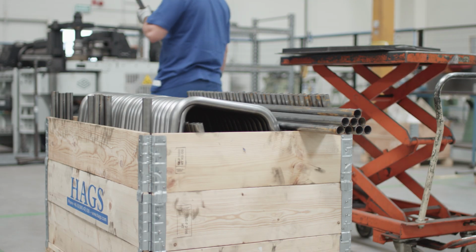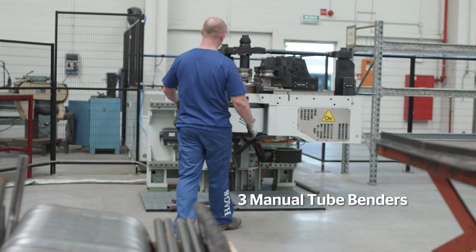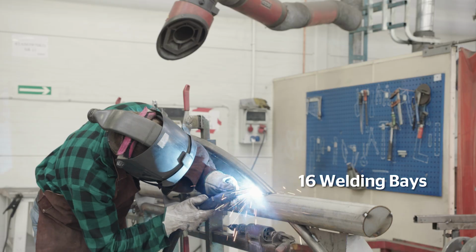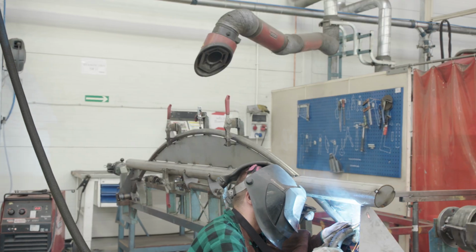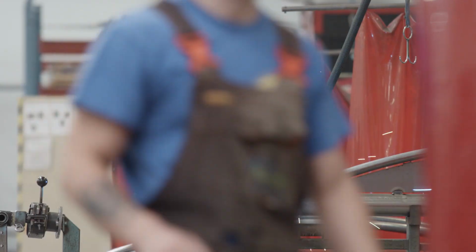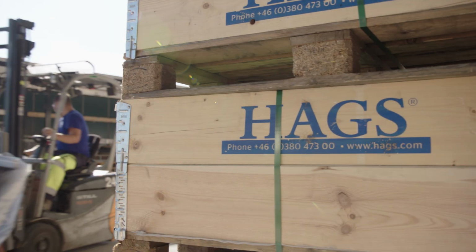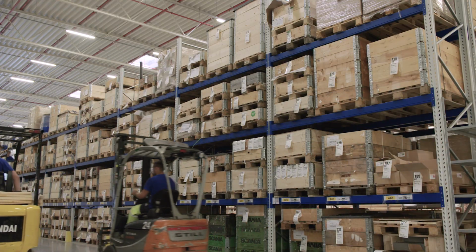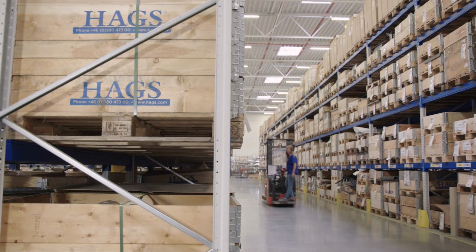According to their size, metal tubes are fed into one of our 3 manual tube benders. These programmable machines ensure we achieve exactly the same bend every time. Our large welding department has 16 welding bays, including 2 robotic welders, allowing us to weld everything from the smallest component to large pieces up to 4 meters in length. Welding experts oversee all of our policies, and our welders are all certified to the highest European standards. All the machines are calibrated and regularly checked to ensure they are operating efficiently. Because we carry out all work on our own site, we don't have to rely on outsourcing and have greater flexibility over what we can deliver for our clients.